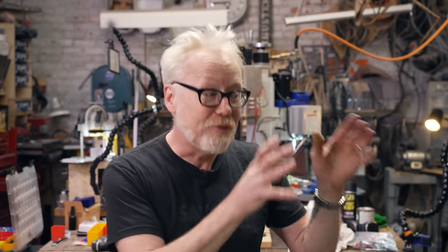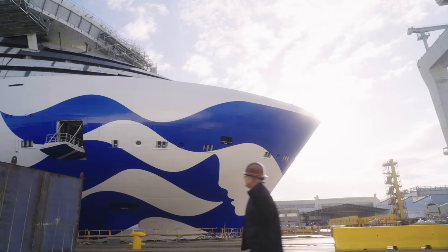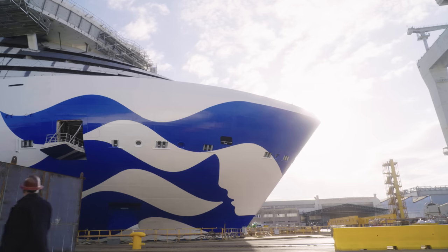Hey guys, Adam Savage here in my cave with another Princess Cruise Lines video, and actually it's not just another one. This video is the whole reason we went to Italy earlier this year. In addition to telling stories about the engineering of cruise ships, we were present for the graduation of the Sun Princess from the first phase of its construction in the dry dock to its second phase of construction in the water. Yeah, we were present the first time the Sun Princess kissed water, which was amazing. It's called the float out. It's really dramatic, and well, let's just cut to me talking about it on the dock.